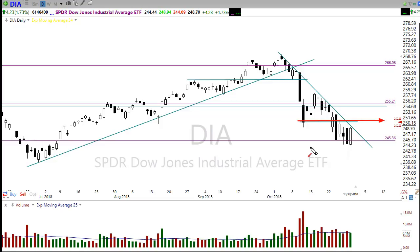What I always want to do is wait after a big market gap, wait just a little bit, and see if there is some actual follow-through buying that pushes us higher. A lot of times you'll see a big market gap, the prices pull back, and then if the buyers are going to step in, they step in there and start pushing higher. So we'll want to watch and be careful.